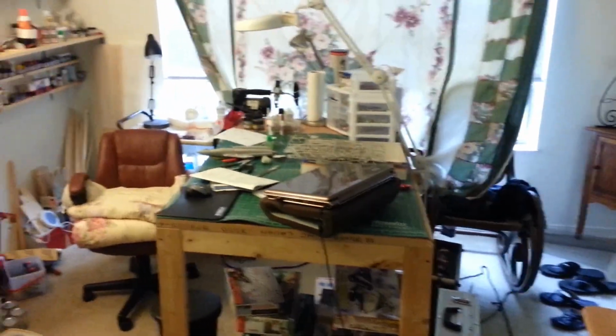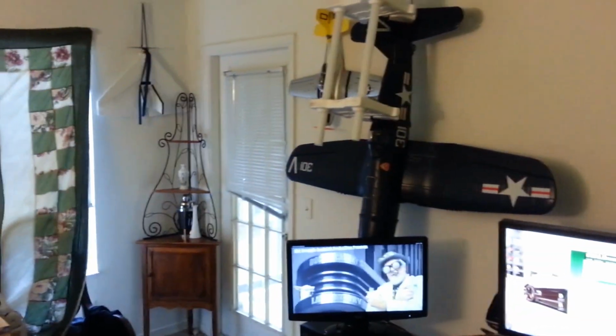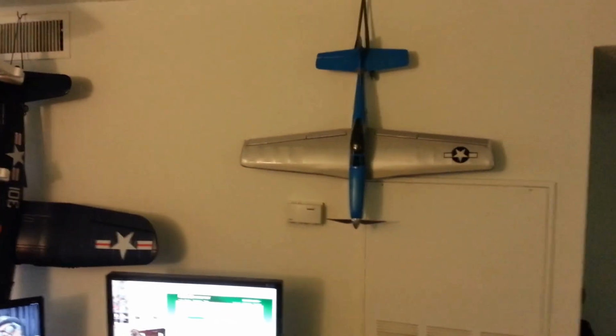So I'm going to just kind of go around my little hobby room here and show you all my stuff. Alright, I'll back up a little here. This is my little oasis for my hobby room, and you'll see RC airplanes pretty much everywhere. More RC airplanes. And then of course my computer stuff.